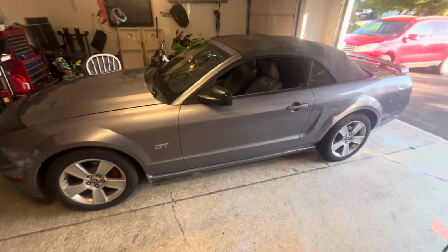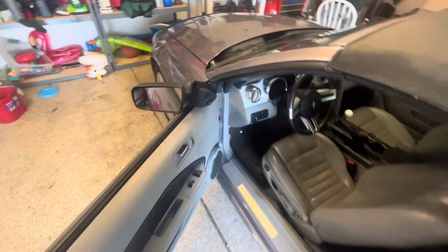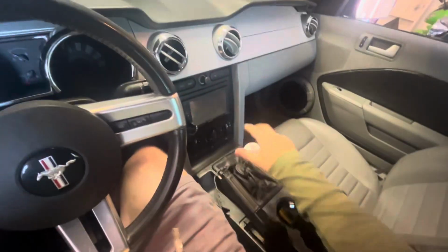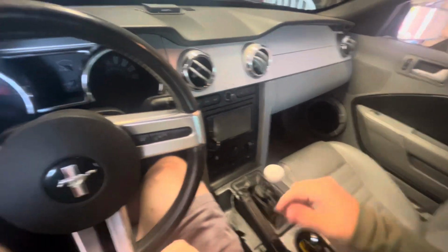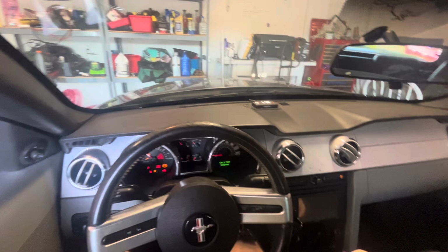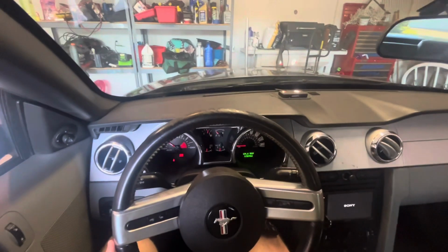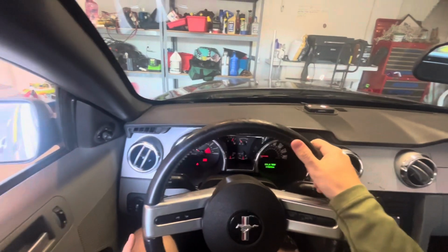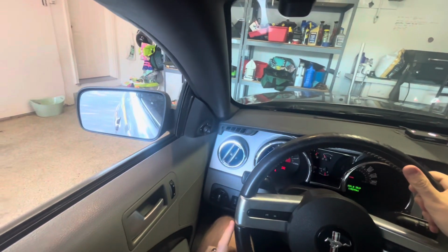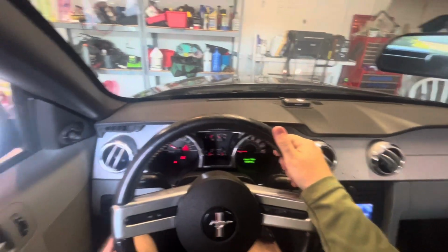So we got the keys. We're going to go ahead and pop on in, start it up. There we are. There we've got our 5-speed manual, her shifter, pretty neat. All right, sounds pretty good. We're gonna give her a couple steps. We got 115K on the clock here. Yeah, sounds pretty nice. So we'll get out to some roads here and we'll do some driving.